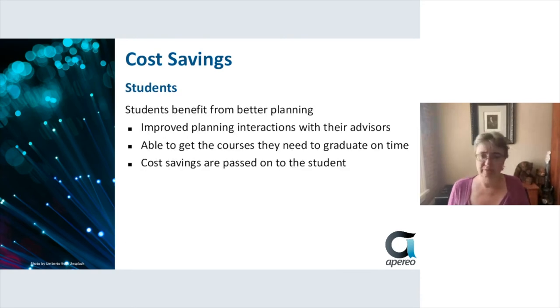Number one, the advisor recommendation form gives them better planning and interactions with their advisors. They know what they're supposed to be taking, and they're put on a track where they are more likely to actually follow their advice. So that keeps them on track. They're able to get the courses they need to graduate on time, and so they are not having to pay for extra terms. Plus, the cost savings Purdue realizes is also passed on to the students.